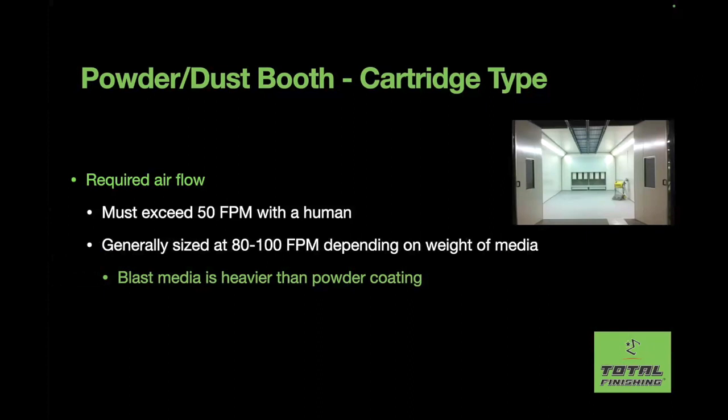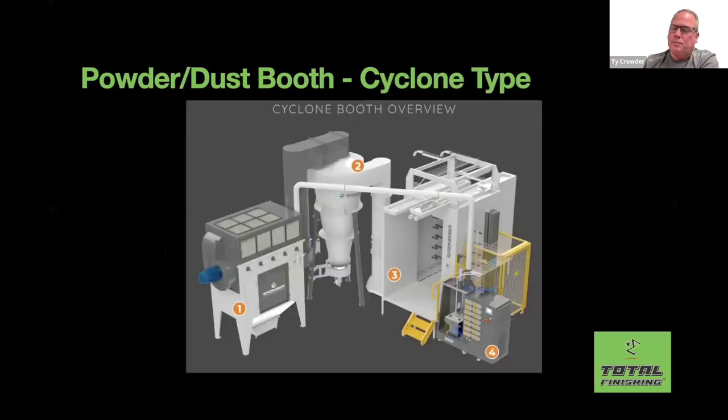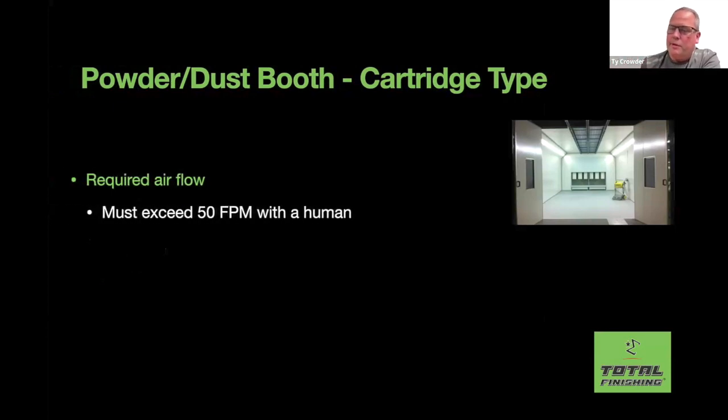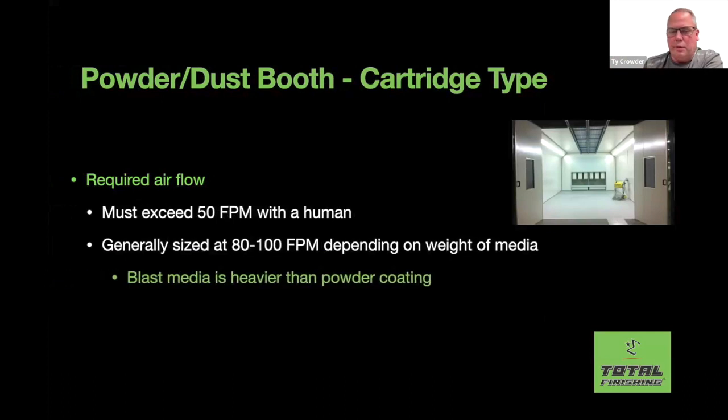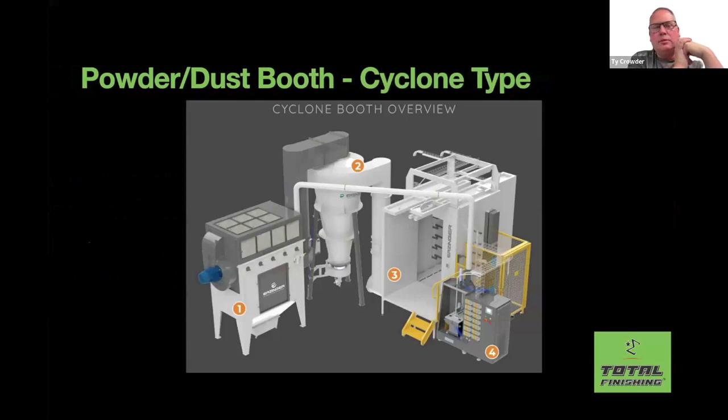Now, does one filter better than the other? They're both rated to contain the dust. Powder and dust collection sanding booths don't have to exhaust outside. You normally go through 2 or 3 layers of filtration, and it just dumps right back into the building. It doesn't go outside, so you don't lose heat with these or anything like that. But does all of the NFPA 33 apply to this also? Yes, it does.